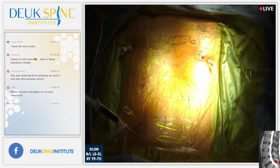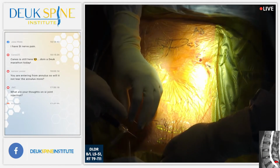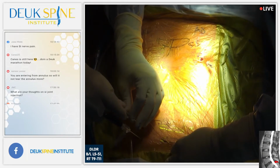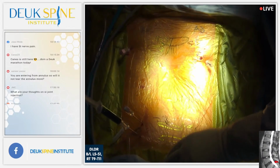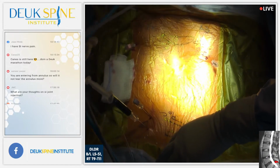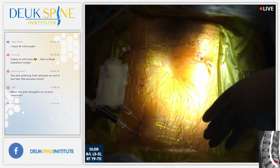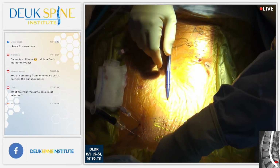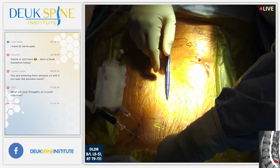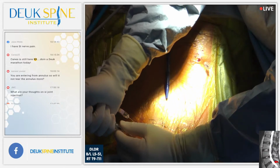All right, sorry about that. Is that better? All right, so great news. The disc that we thought was causing his pain, T10-11, is indeed causing his pain. Don't move. Lay still. Is the pain gone? It's probably still bothering him because there's pressure in that disc. You guys see that thing? All right, well, we've got one more to go.